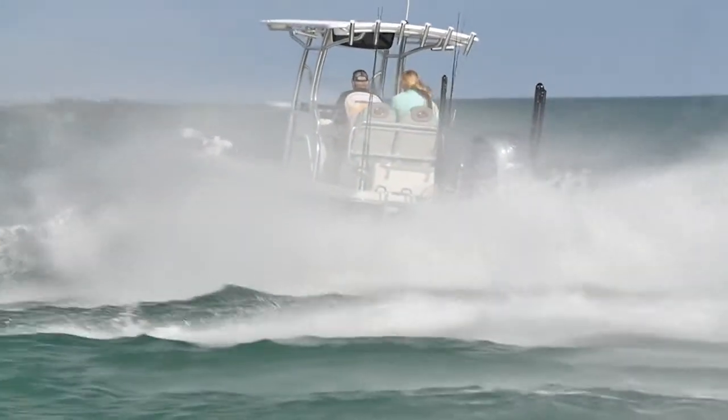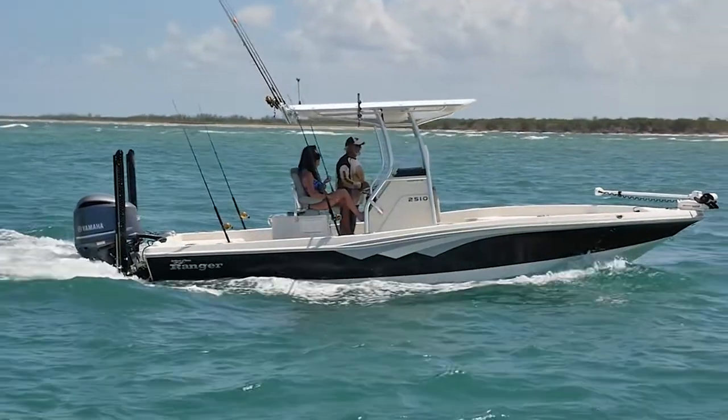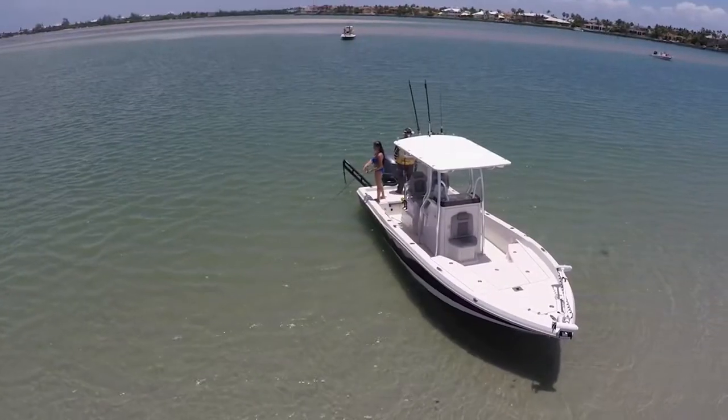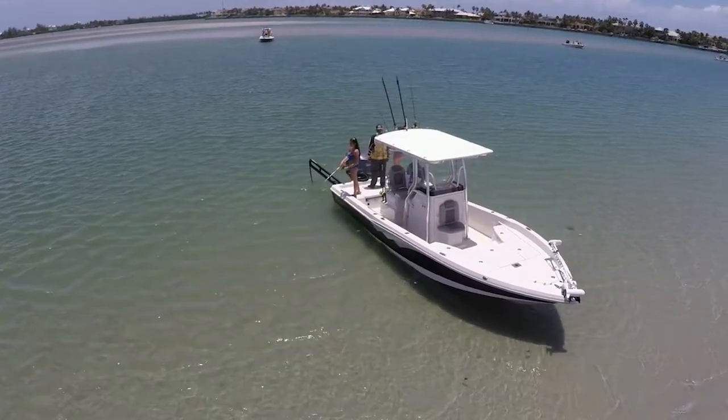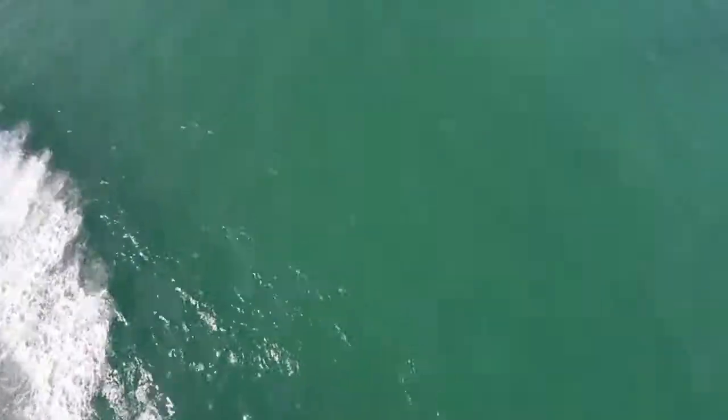This boat screams offshore boat at you. Now, what Ranger's done is they've brought in so many of the features of an offshore boat: the big live well, big fish boxes, a lot of rod lockers, a big console. This boat just screams ocean to you, and yet it'll draft in 10 inches of water. The Ranger 2510, a very serious offshore boat that can come inshore when it needs to.